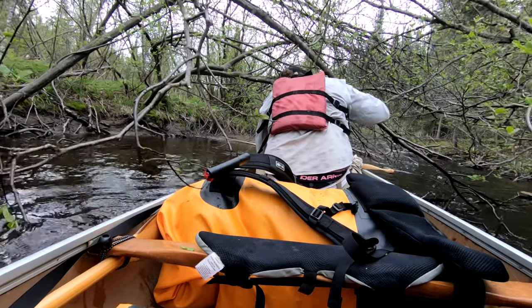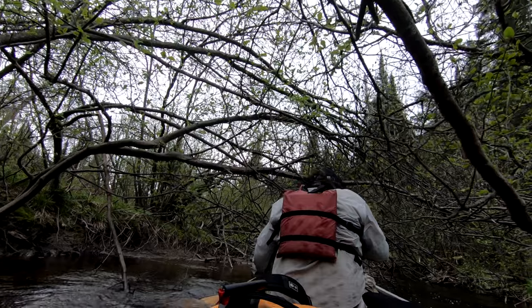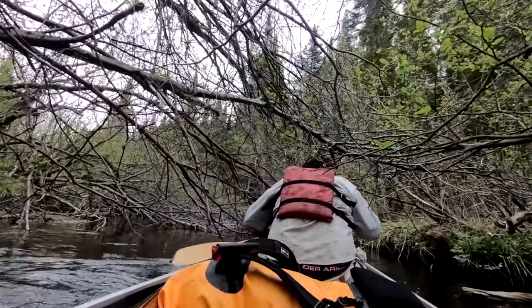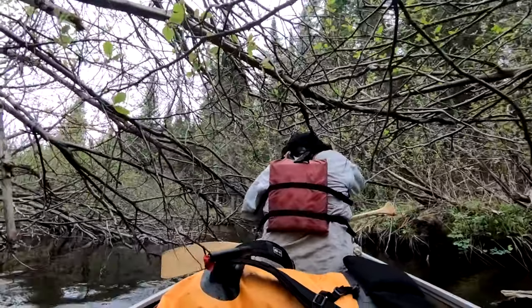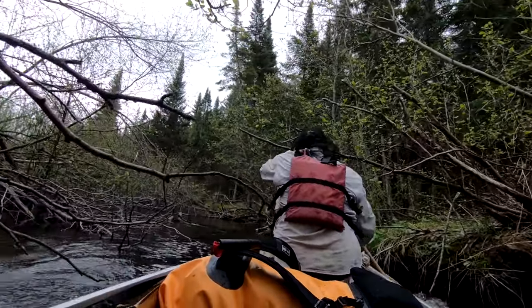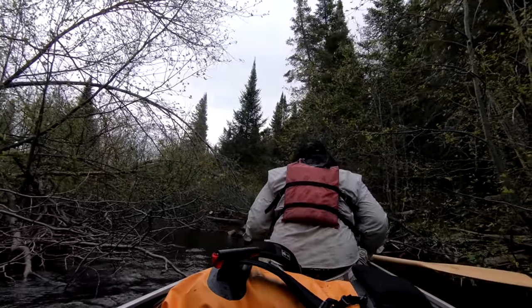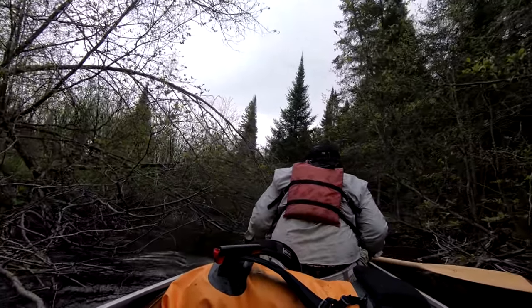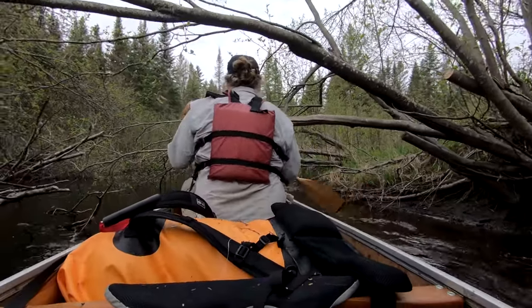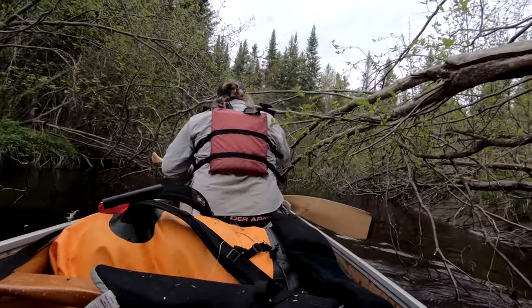Pull the branches and... Side of it or through the... You want to go under? Yeah. Sort of. Yeah. Can we? Yeah, go to the edge of it. Exactly.